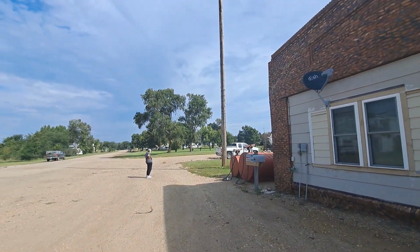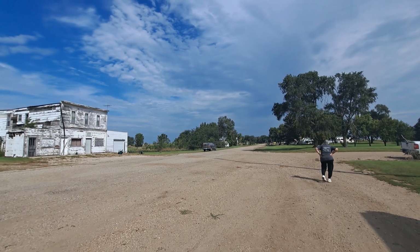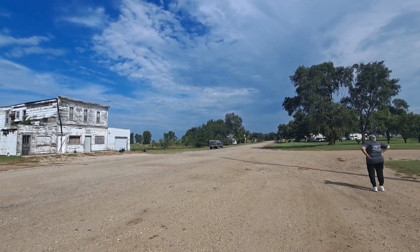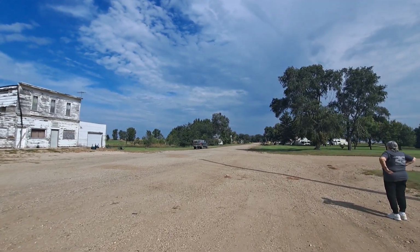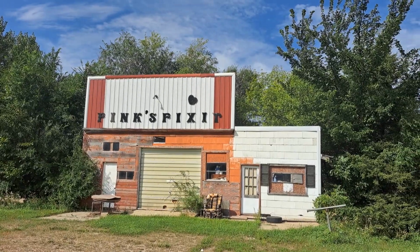Anyway, we're going to walk down the main street here and catch up with you down that way. There's some more buildings in the grain elevator. And we'll look at a couple houses and stuff, and we'll finish it up at the haunted building. So stay tuned. Well, here we are up the main street a little bit.